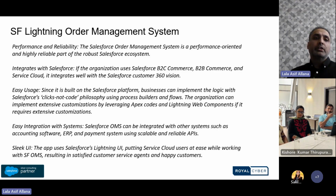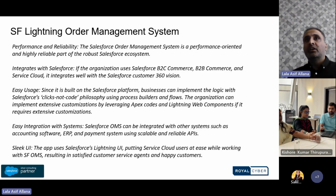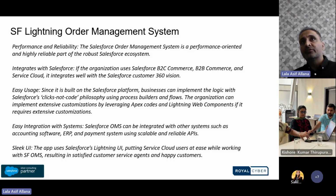Sure. Okay. Now, there's one important another component which Salesforce has introduced in the form of Lightning Order Management System. So we'll quickly cover this because this is also something which Salesforce is pitching to almost all of the existing and new customers as part of the package when it comes to selling Salesforce B2C Commerce licensing. Lightning Order Management System now has been packaged as part of the Salesforce platform or Salesforce offerings.